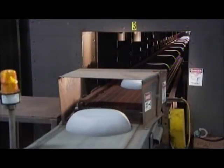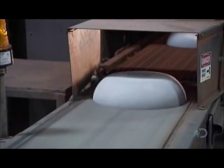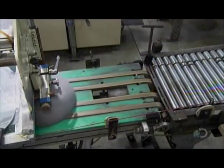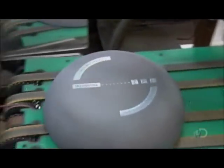The frying pans transfer to a dryer conveyor. The hot air pulls out water from the enamel coating, and the color goes from gray to chalky white. An automated squeegee silk screens the company name and other information onto the pan bottoms.